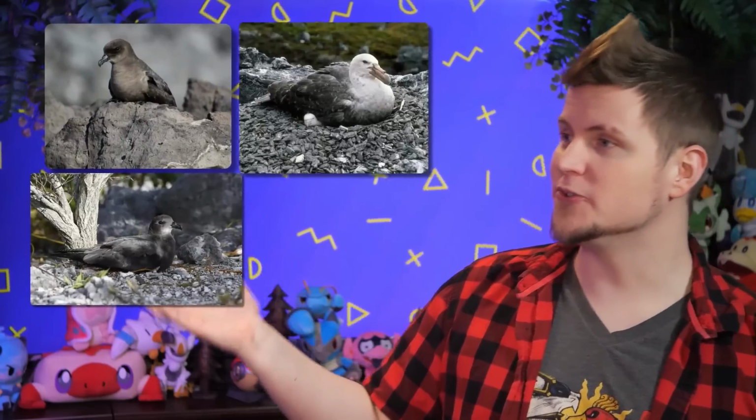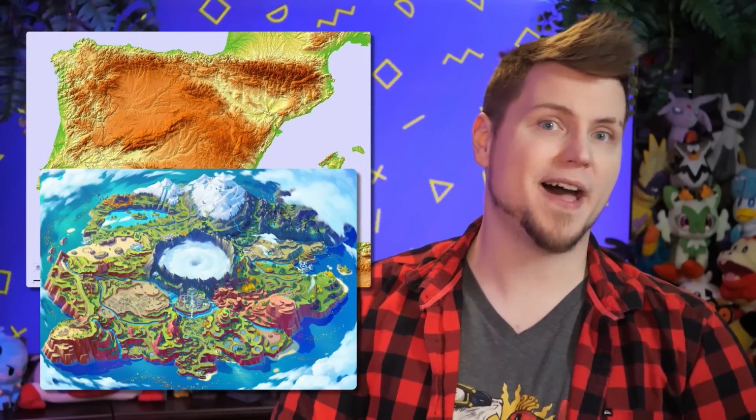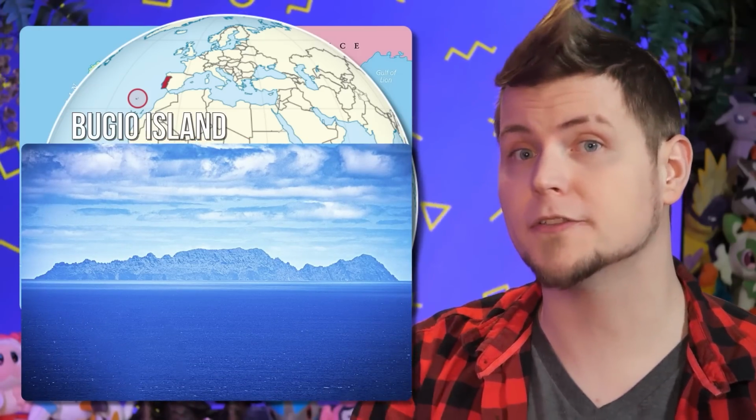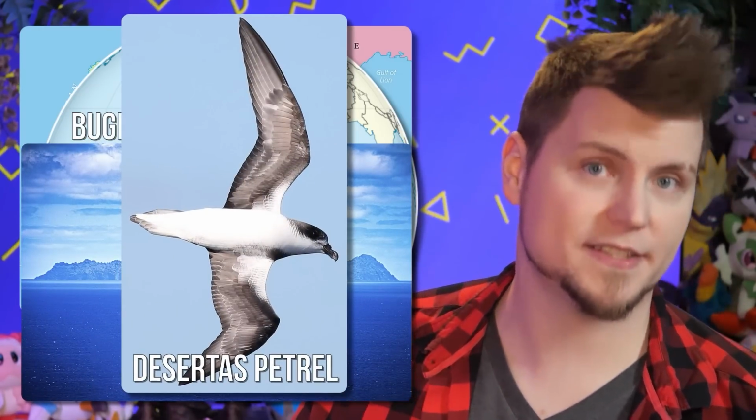It's true that most petrels only build their nests on rocky cliffs and are only around during the mating season, and you can bet your delicious buns that the many high cliffs around the Iberian Peninsula, what Paldea is based on, is one of those popular petrel spots. Over a dozen species call both Spain and Portugal home. In fact, a small uninhabited island off the coast of Portugal is the only place on Earth the critically endangered Desertas petrel has an established nesting colony.